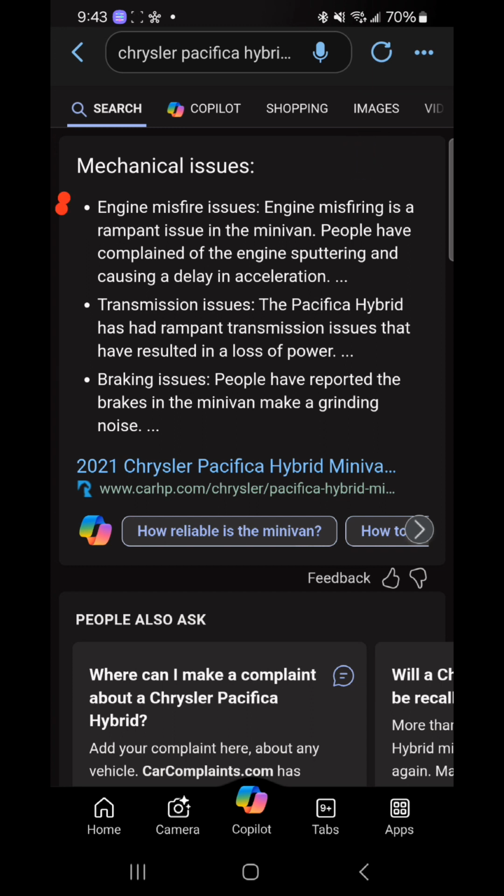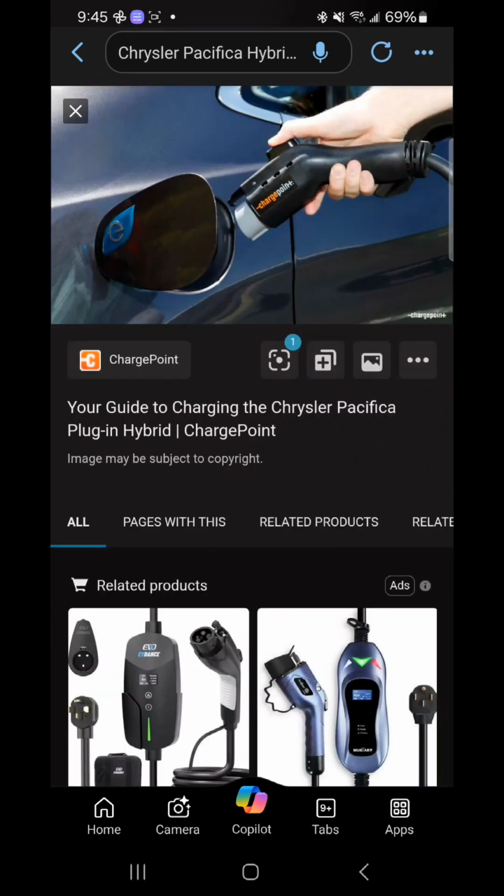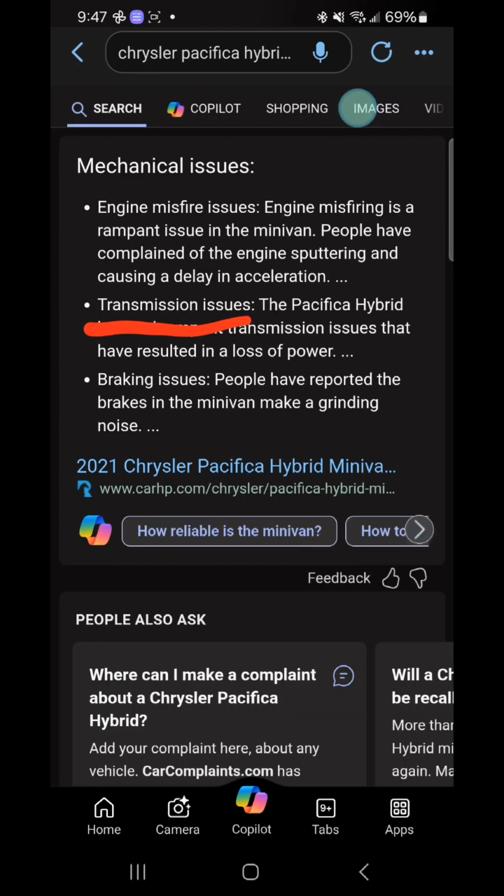First off, engine misfire issue. Here's how to fix that. Just get yourself one of these 240 volt NEMA 14-30R dryer chargers to charge your car on. You still get that 40 miles of range, and my thing is, if the engine's not running, it's not going to misfire. Second big problem, transmission issue.